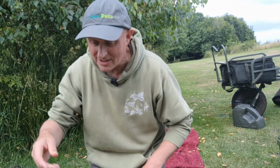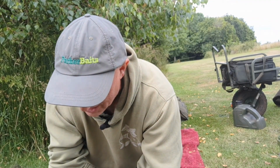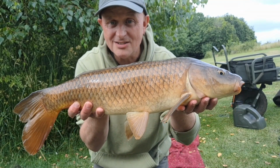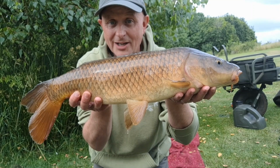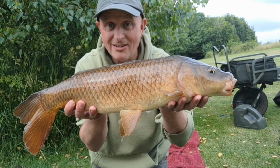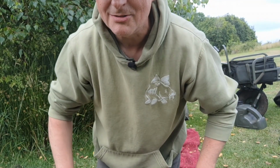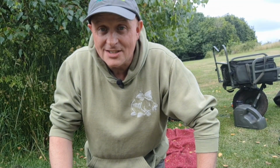Yeah, hi guys, back again. It's now the middle of the afternoon, about 3 o'clock-ish. I've been quiet for a little while, apart from lots of small ones, but just had this little fella, bang on 6 pounds. That's the second biggest one of the day so far. We're just happy with him, so we're popping back to see what else we can get.